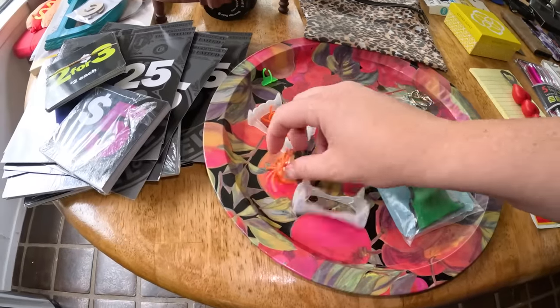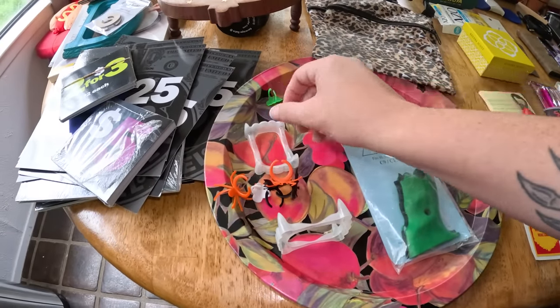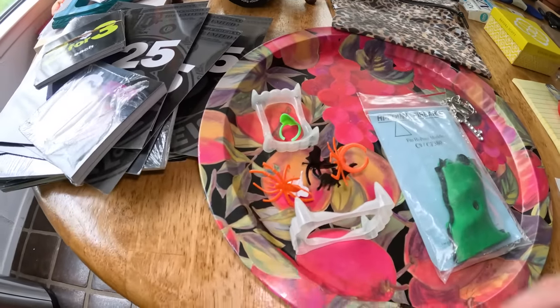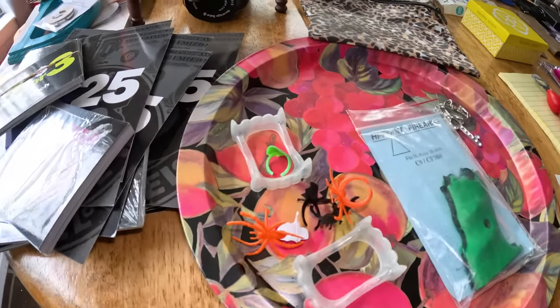And then these were just little miscellaneous Halloween things. They were all in this one bag, but I don't want to throw them away. I think I'll just put them with some of our other little guys that we've collected.